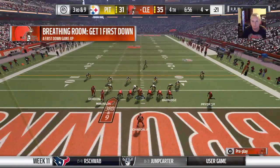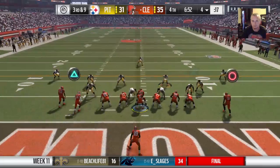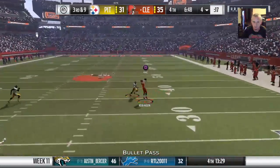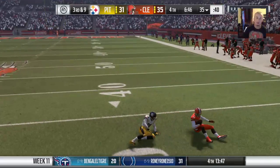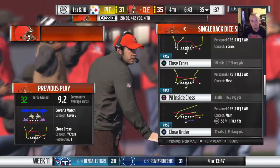Third and 9, and six defensive backs out there in the dive, controlling the passing lanes. He's going to fire one deep, middle. He's got a man. Complete. Thank God he held on to it. This one up to the 35-yard line.